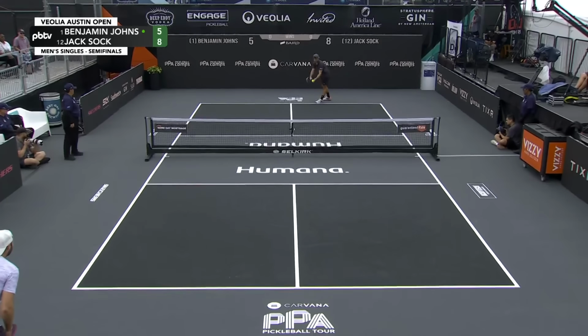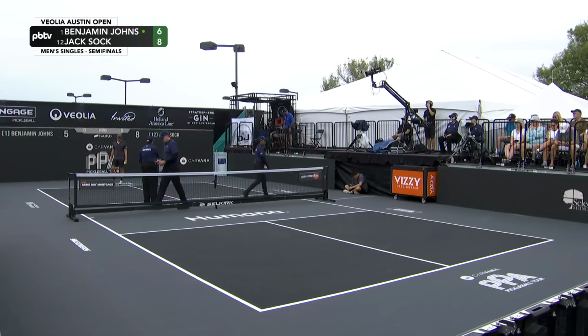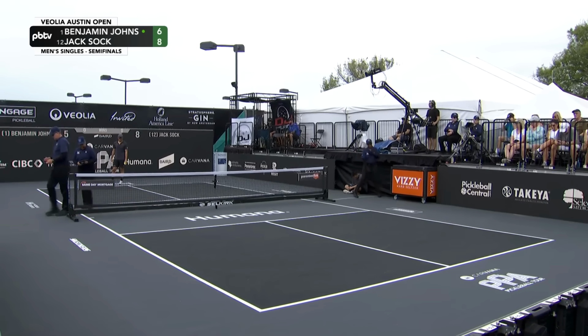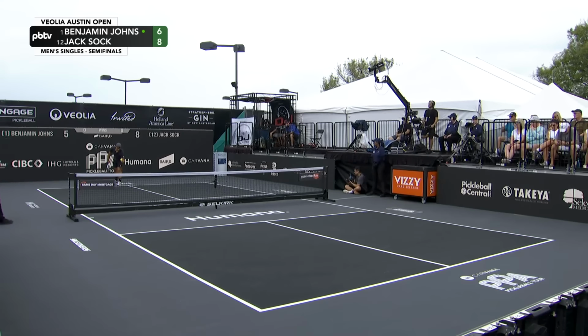5-8. And now two timeouts for Ben Johns. One chatting with the fans, chatting with his buddy Eric Hot Toddy Roddy on the bench. I mean, he's just chatting and having a good old time, and that's pickleball, 6-8, folks.